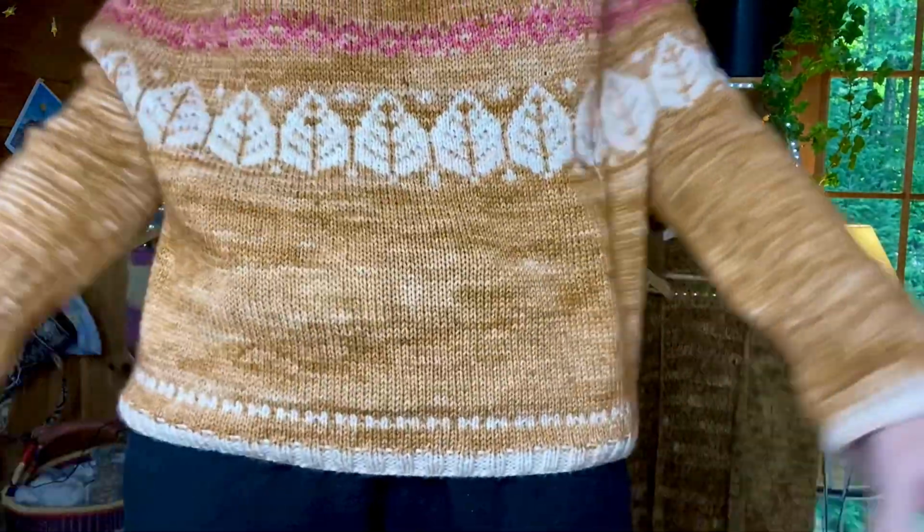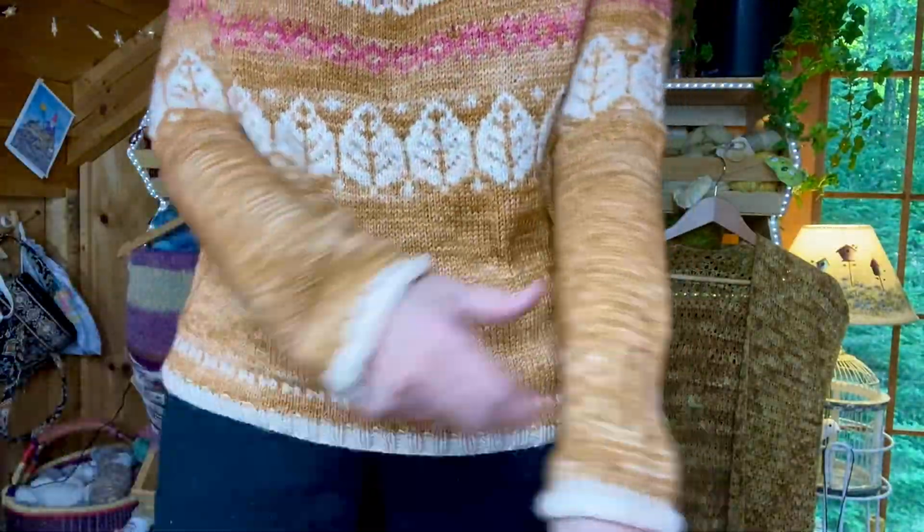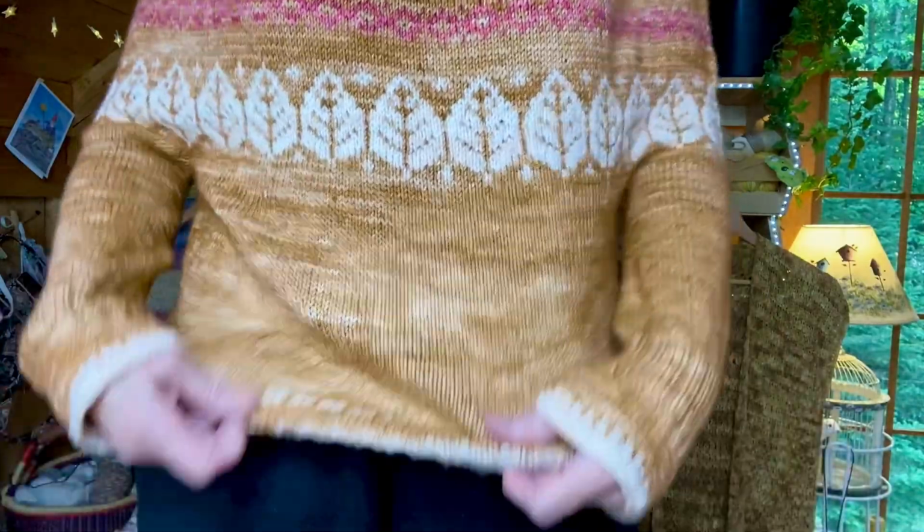Like I said, it's a Swoncho, so the yoke comes way down before you separate for the sleeves, so it's a cozy hug. There's the back. Oh, it's so warm and cozy. Now I'm going to take it off because it's so hot.